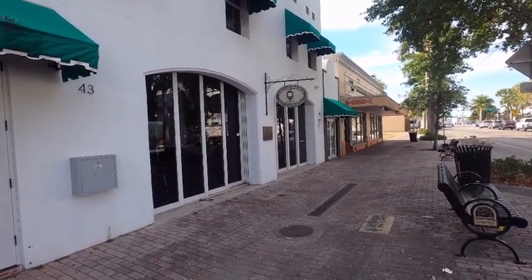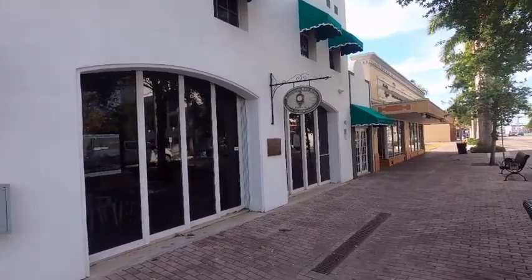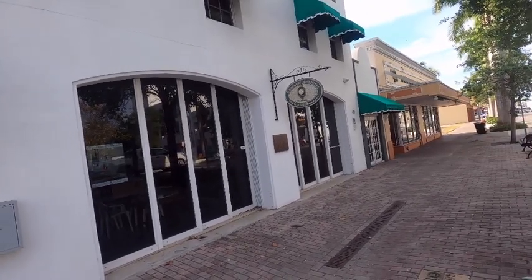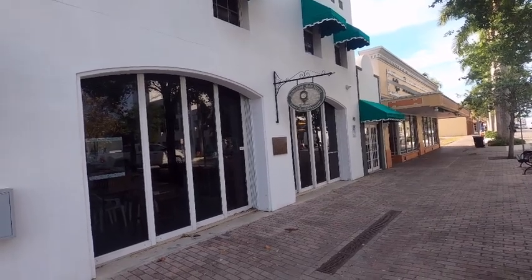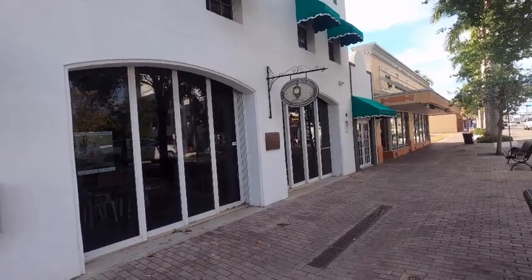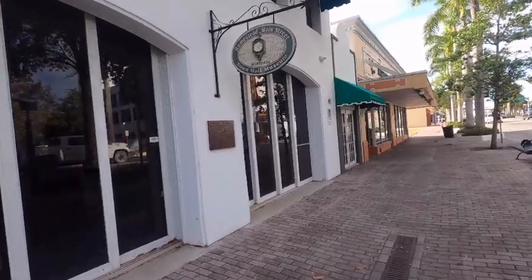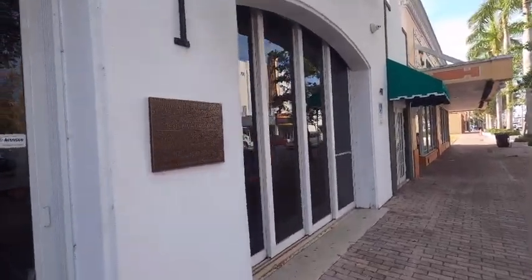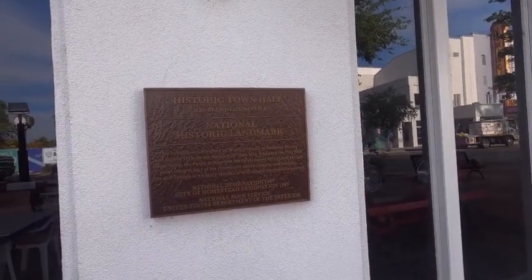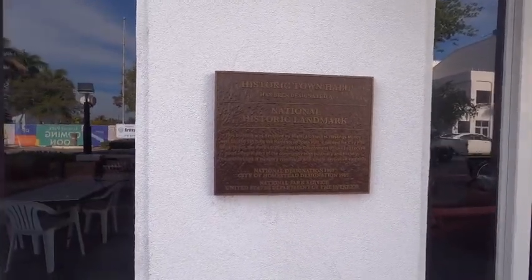It's a masonry vernacular, and the large archways that I'm standing in front of, you can see these two, is where the fire engines used to go into. So it was the city hall, it was a fire station, it was a police station, and the jail cell too. Today it's the museum. So I wish it was open. It's supposed to have a pretty cool fire engine in here. You can see here, it's a National Historic Landmark, and it's across the street from the Seminole Theater, which I'll turn to in a second.